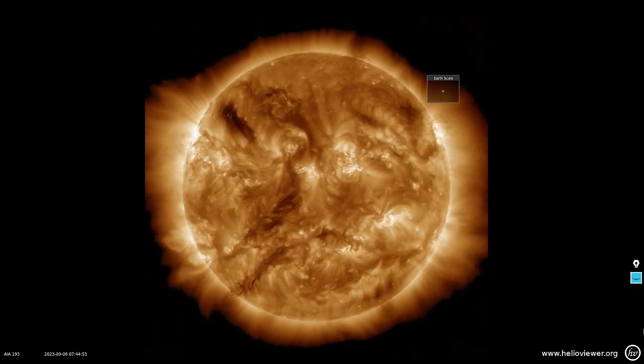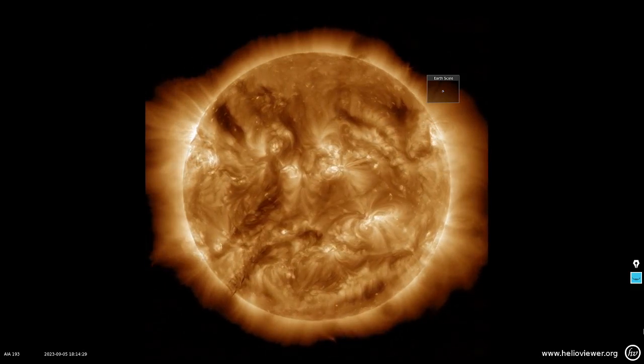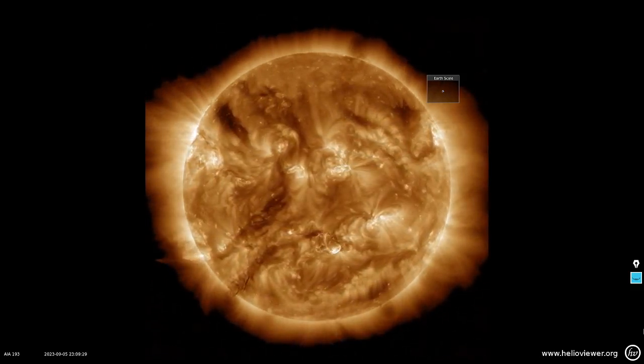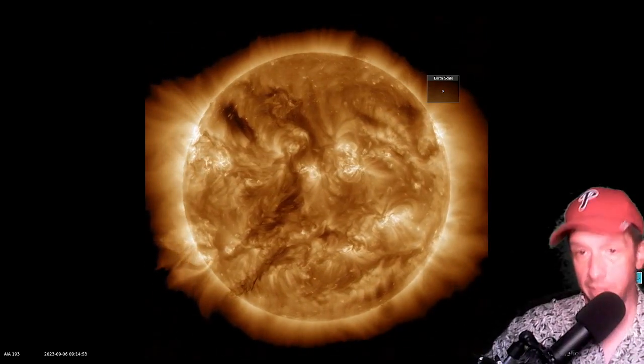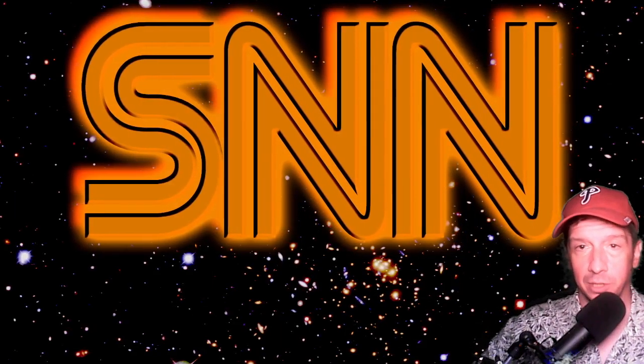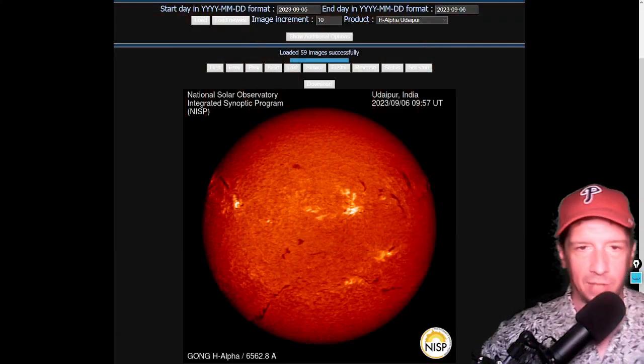And here's 193 angstroms by itself. Now we've got massive filaments continuing to populate the Earth-facing portion of the solar disk. And since those often turn into coronal mass ejections, let's take a look at those from Udaipur, India. Now we put up a still frame here because there must be some clouds over Udaipur, India at the moment. So we just have a still frame here.